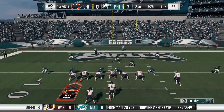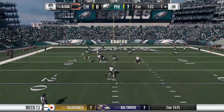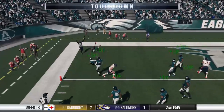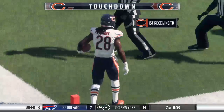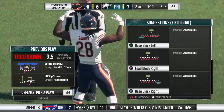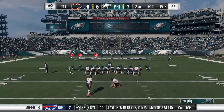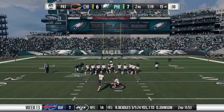Green, 39, Detroit! They'll set up a throw. Oh, it's a screen pass. That's complete. And he is in. Touchdown, Chicago. Melvin Gordon with a lucky number 13 touchdowns now on the year. And the Bears are an extra point away from tying the football game.